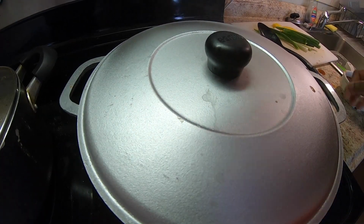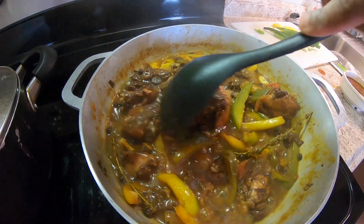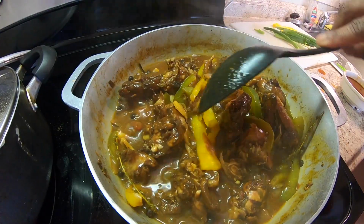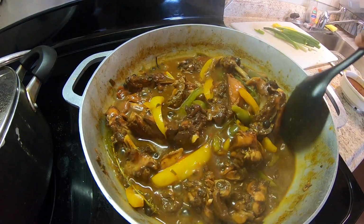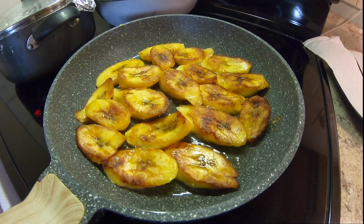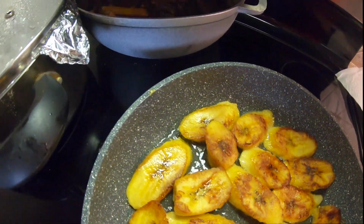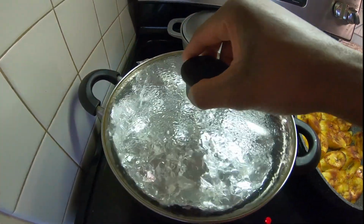All right, so we're gonna basically check on our stewed chicken. Y'all see that? Yeah, this is basically done. Stewed chicken is done. Rice and peas is simmering. Going for the plantain. All right. I got my plantain. Got my stewed chicken. And I'm about to go check on this rice.